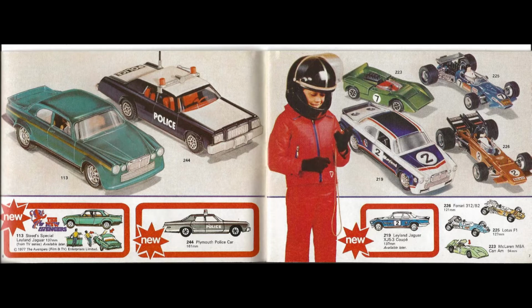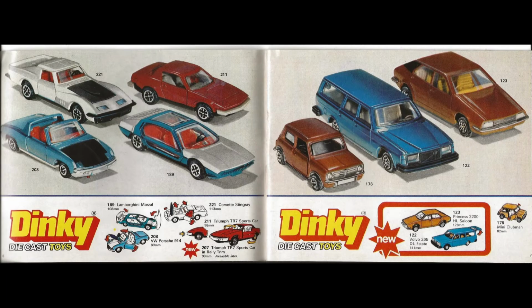No particular memories for me on this page either. Various opening doors and boots and so on, because they were desperately trying to keep themselves relevant. But, you know, some of these look more cheap than others, basically. I think it's fair to say.